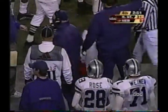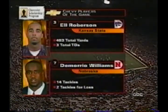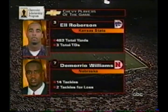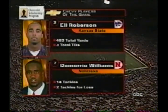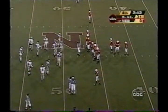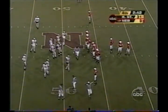And here's today's Chevrolet players of the game. Certainly no surprise as far as K-State is concerned. L. Roberson, 403 total yards. And Demario Williams, the Nebraska linebacker, had 14 tackles, two of them for a loss. L. Roberson almost played a perfect football game. Remember, he had that bad elbow. He threw one pass late over the middle to get it intercepted. He won at the end of the half. No big deal. He was trying to get something, but almost a perfect game on the road for L. Roberson.